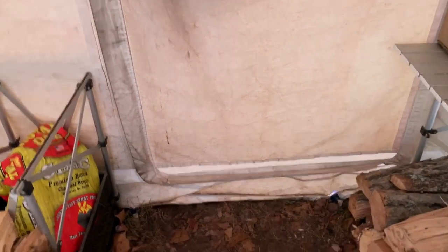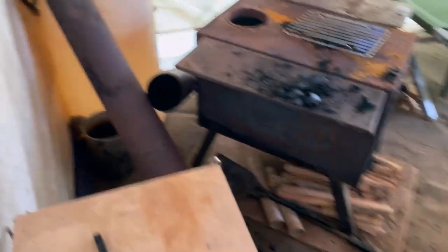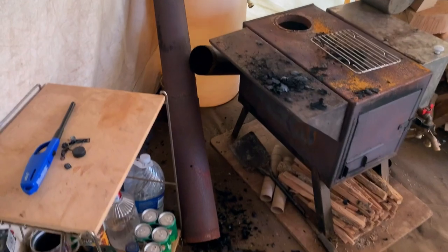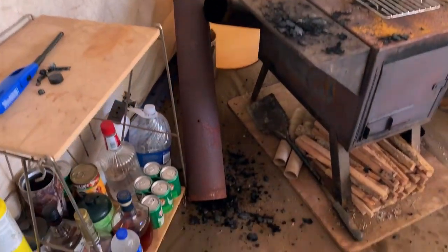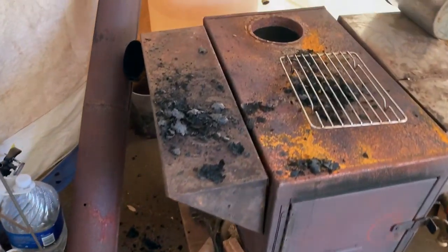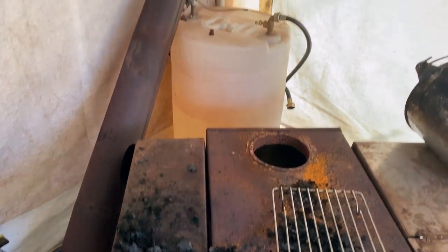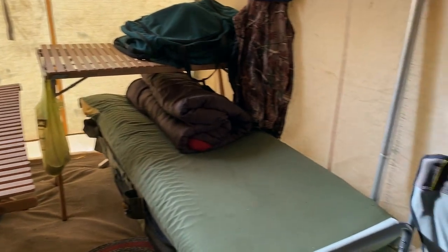Let's try this. Open up this other door and hope that stovepipe's in there. Well, there it is. At least it's here. I can put it back together and clean that creosote up. Man, there must have been some wind that took it out down here inside the tent. Other than that, everything's looking pretty good.